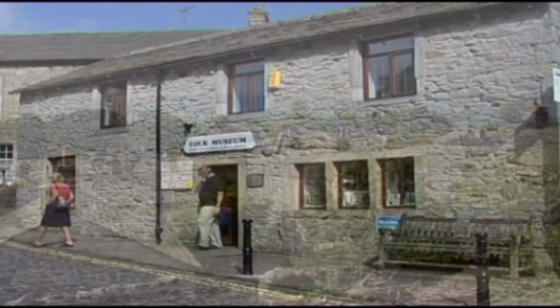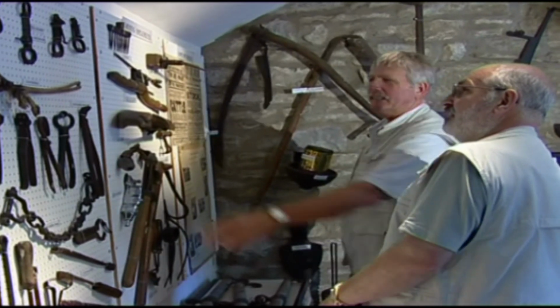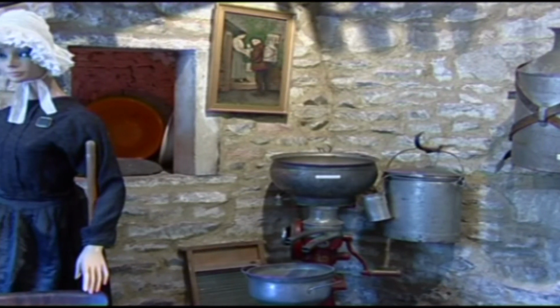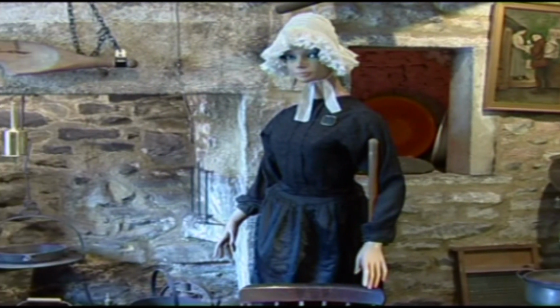For a glimpse of the past, first visit the museum on the square and learn a little about the way of farm life and local trades that used to support it. Rooms also recreate how a Dales farmhouse would have been at the turn of the 20th century.